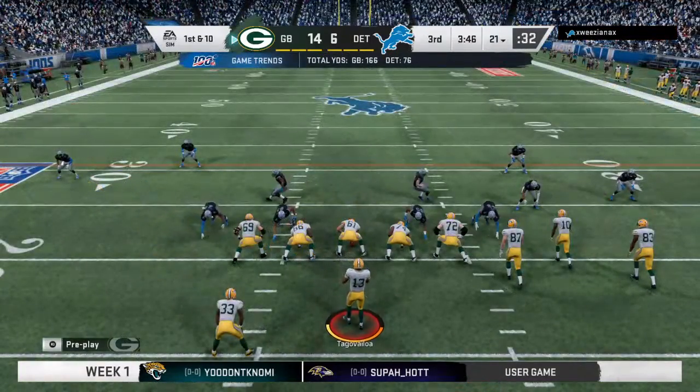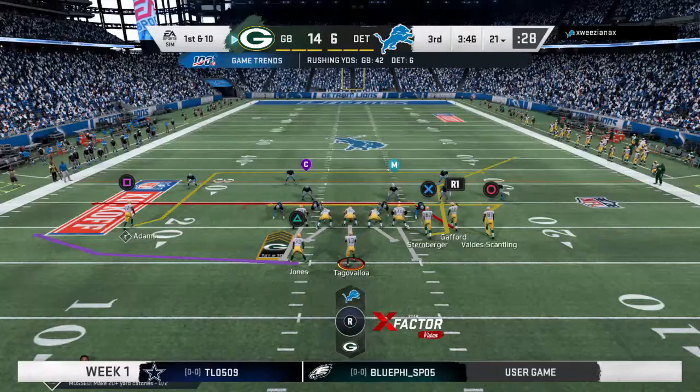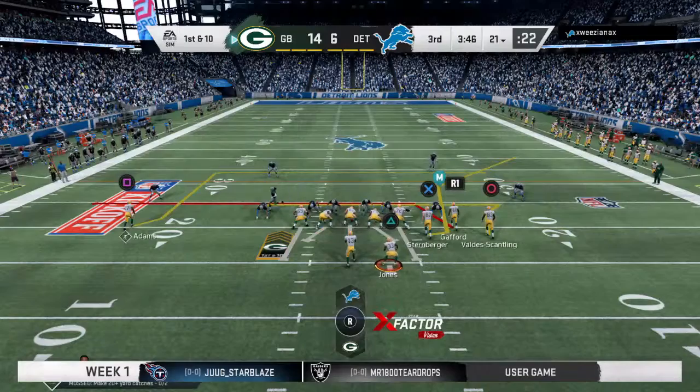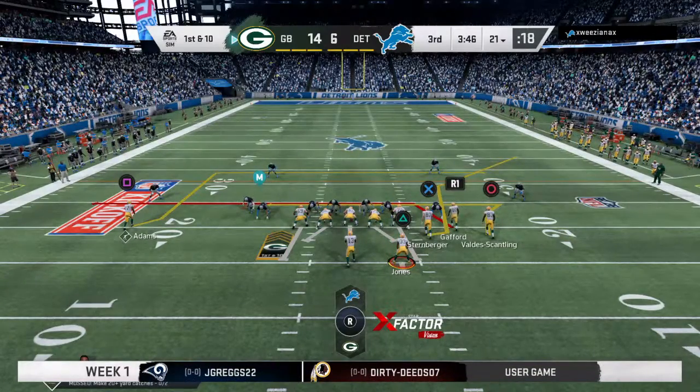The Packer offense ready to get their next drive underway. Tight end right. 4 down. They can't hang with us. 50 seconds to Mike.